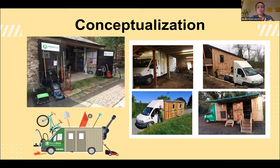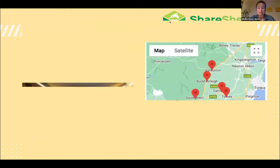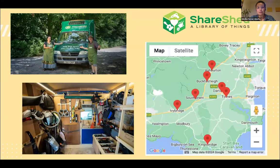So throughout the end of 2019, and then as the pandemic started, we were in the process of converting this van, and as you can see, the real transformation, because our name is Share Sheds, we went with what at the time felt like a crazy idea, to have a shed on wheels. So it's a really beautiful vehicle made of timber, cedar. And as you can see, we were thinking of how can we make this really work?